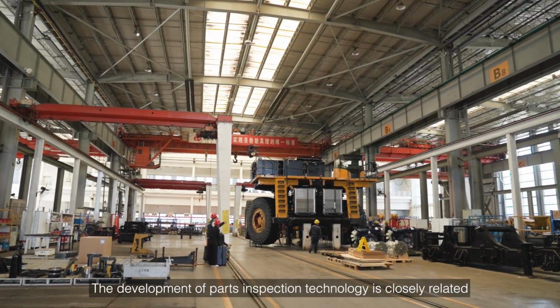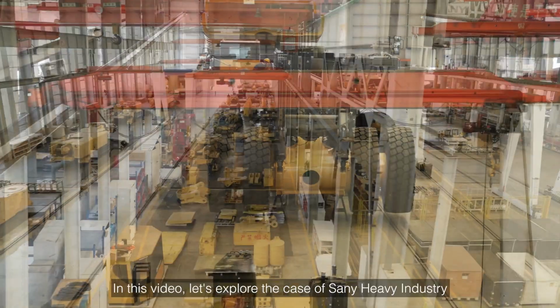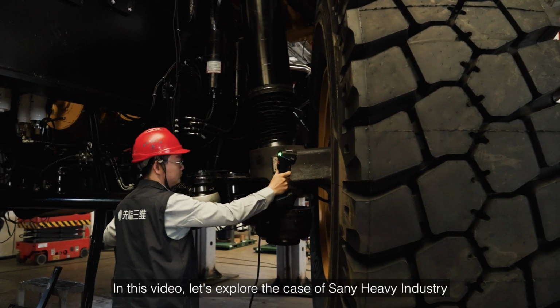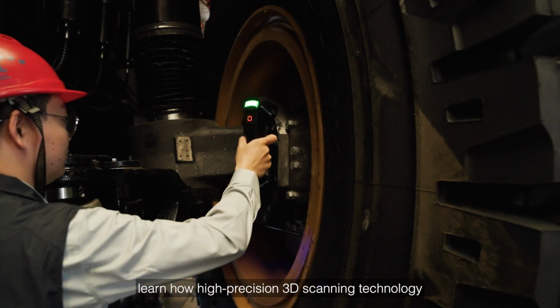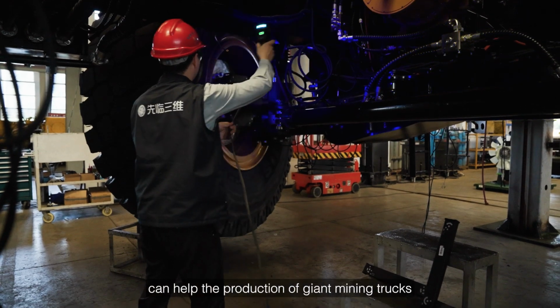The development of parts inspection technology is closely related to production capacity. In this video, let's explore the case of SANY Heavy Industry. Learn how high-precision 3D scanning technology can help the production of giant mining trucks.